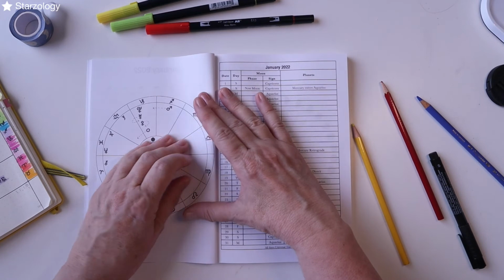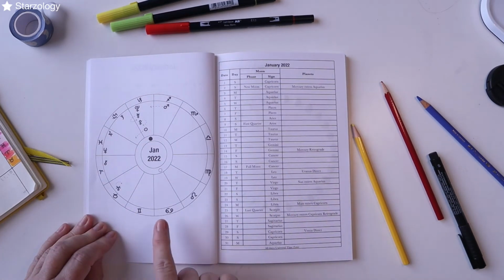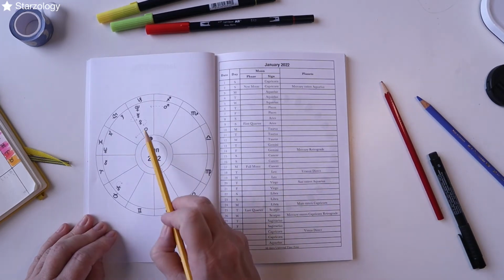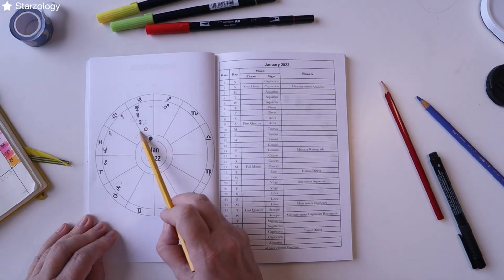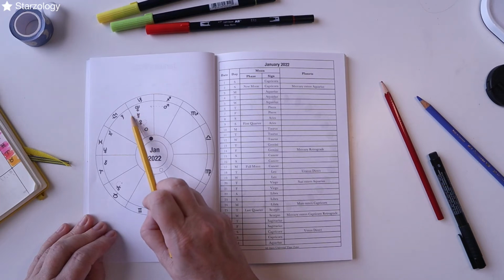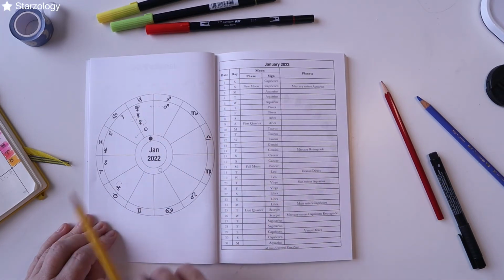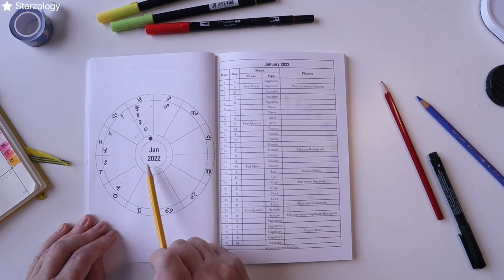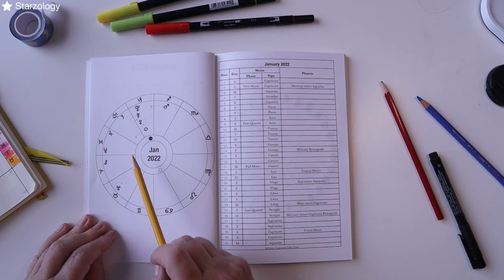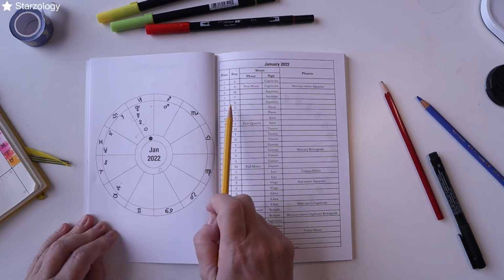Then on this side of the page for January, this is the chart for January 2022. From the 1st of January to the 31st of January, these are the movements of the planets. So in January, the Sun will be in Capricorn, and during the course of January, it will enter Aquarius. Here we've got Venus in Capricorn, it's retrograde, and it will go direct. Here we've got Mercury in Capricorn, it enters Aquarius, stations retrograde, and goes back into Capricorn, all in the space of January. Mars is going from Sagittarius into Capricorn. The big boys really aren't going anywhere, except Uranus, which is retrograde, will station direct and will go direct during the course of January. So these are the planetary movements from the 1st to the 31st of January.